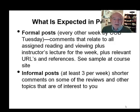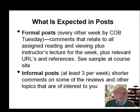What's expected in the posts, in the formal posts, the ones every other week, due by close of business Tuesday, comments that relate to all the assigned readings. In other words, if there's 3 or 4 reading or viewing assignments, somehow integrate all of those into your comments. And also my lecture.